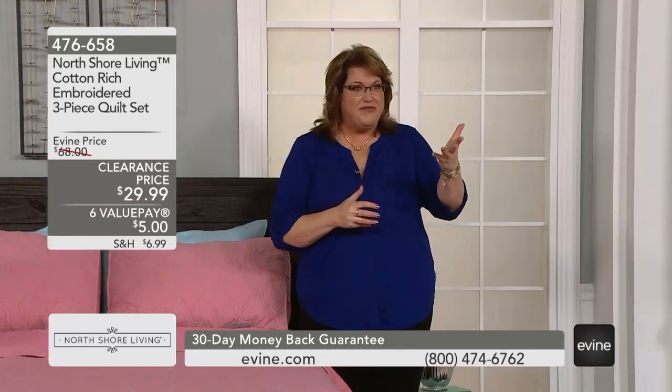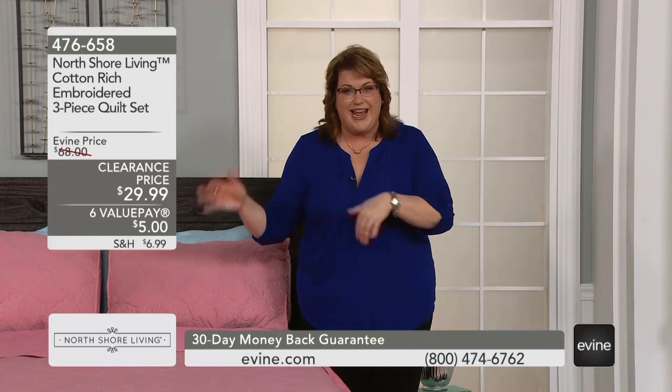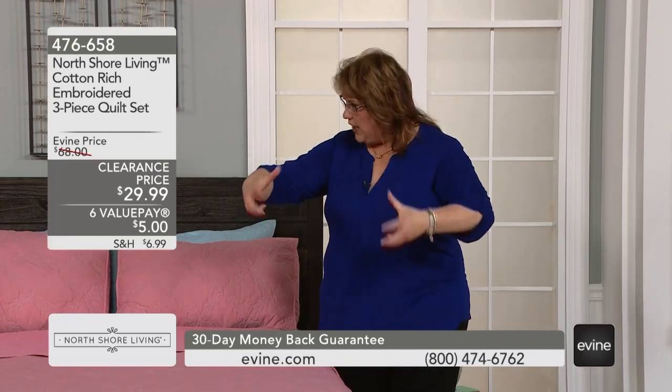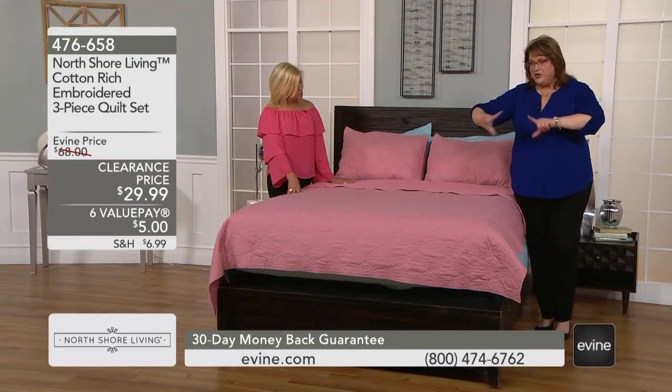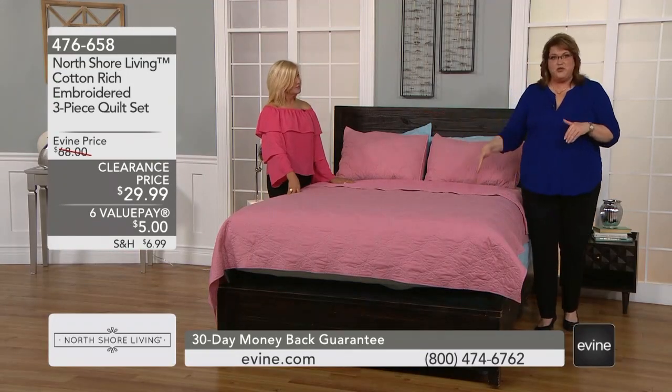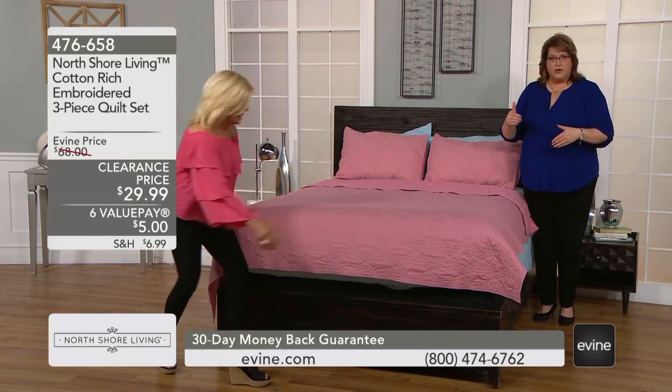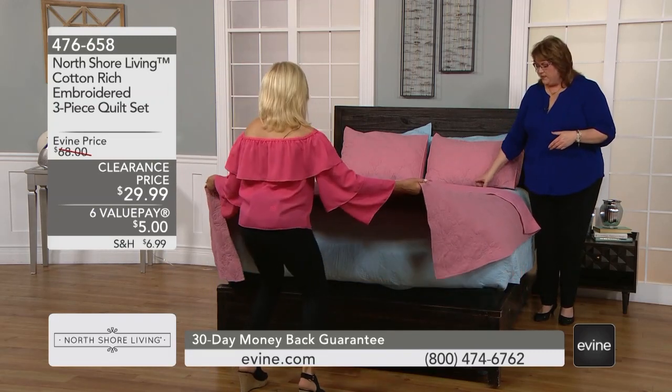So now that you have the item number, I hope you're calling in, but Ann and I are going to go through some of the great uses for a quilt. We showed you kind of tucking it in at the bottom. Then we used it as a scarf at the end of the bed. Now it's more of a traditional look. Exactly. I'm going to actually pull it down on the front a little bit more. This over the side? Definitely, give it a little bit more drape.